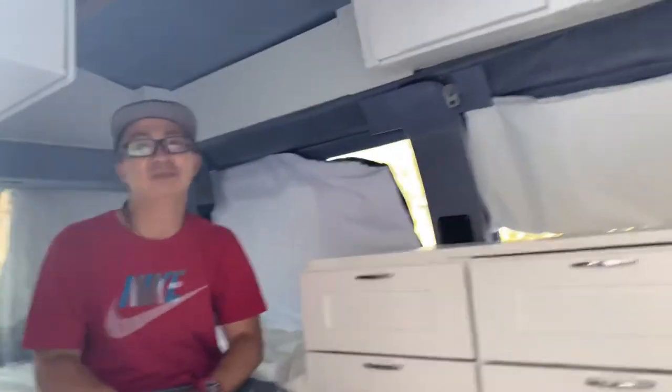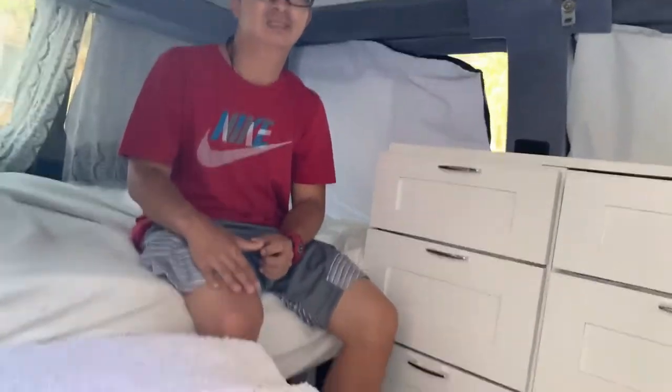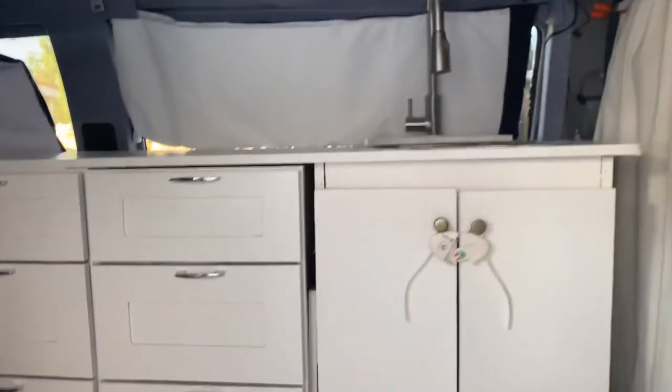So yeah, here's that little tour of a little place. A secondary home. We still need knobs on some of our cabinets, but we have running water. That's the thing that counts the most, you know, running water.